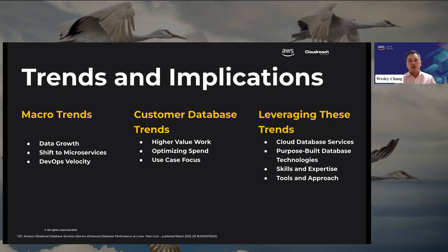So as you begin to think about how you might leverage these trends yourselves, what I would highlight for you is, one, think about cloud databases as a mechanism to realize value sooner, right? You can get deployed very quickly. You can also pay for only what you need or what you use. You can get access to purpose-built databases, and you'll hear more about this as well, about how Amazon ourselves decided to move away from relational databases for certain use cases because the relational capabilities didn't meet our needs.